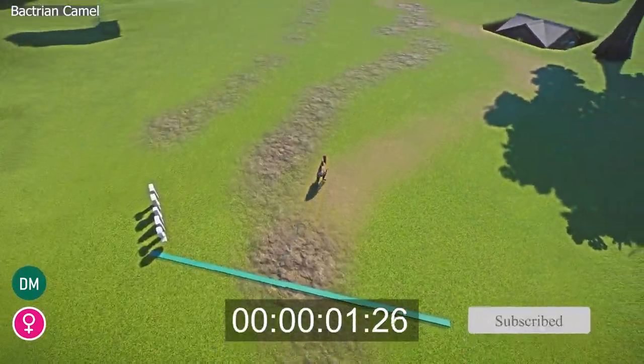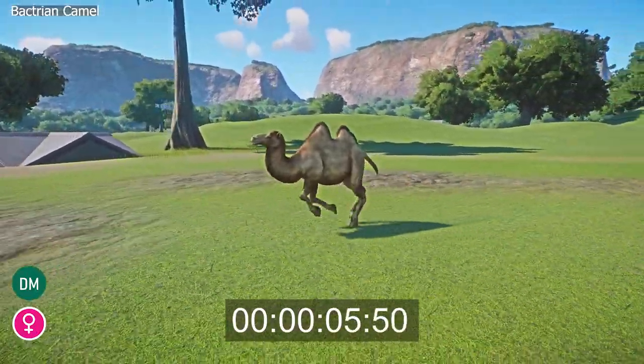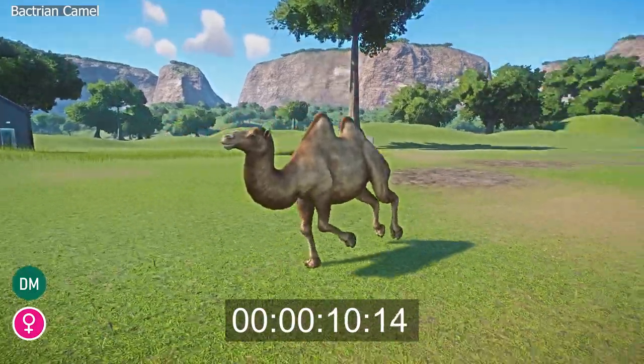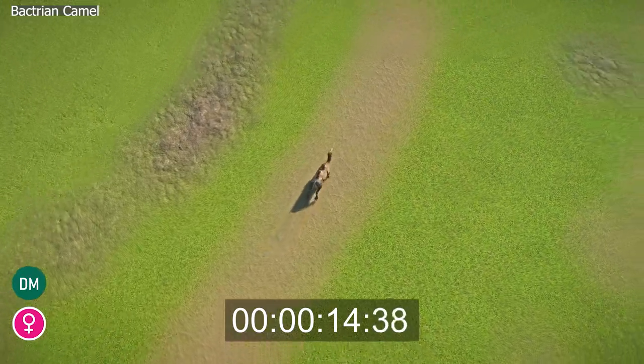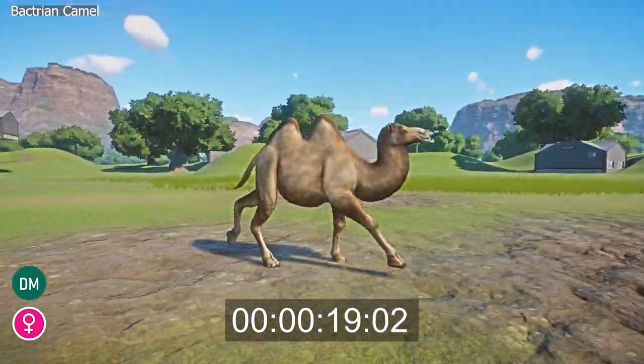Domestic Bactrian camels, or Camelus bactrianus, are large ungulates native to Central Asia. They have two humps and thick sandy-colored wool coats, although they can also be dark brown or white. On average, they are 6.6 foot tall at the shoulder with an extra 12 inches of height added by their humps, and males are significantly larger than females.